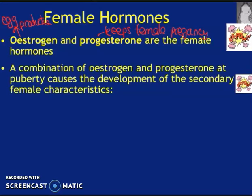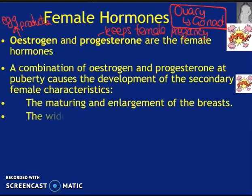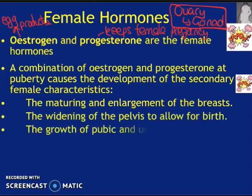We also would like to remind you that an ovary is the female gonad. So we had testes the last day for being the male gonad, and now we have ovary. Both female hormones are responsible for, firstly, you're being born a girl. There's a little release of hormone while you're in the uterus, and that turns you into a girl. And in terms of the secondary sexual characteristics, females get breasts, their hips get wider, we have pubic hair and underarm hair, and there will be a growth spurt involved.